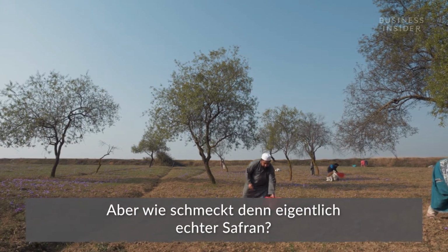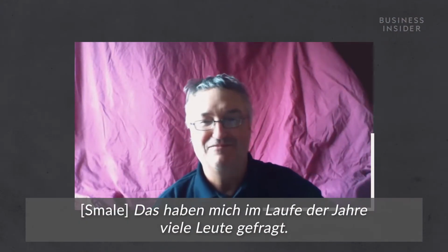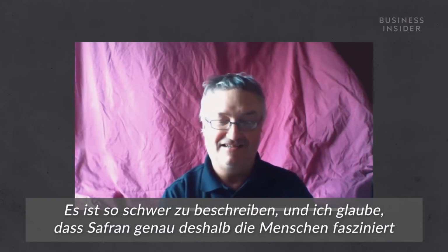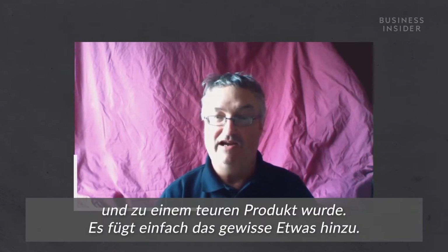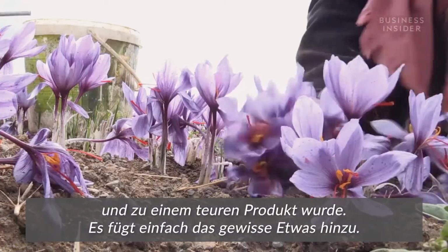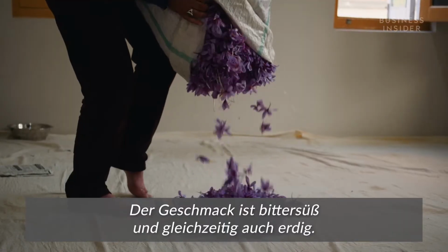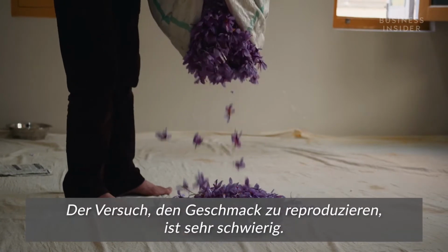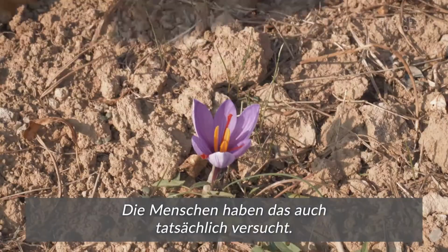So what does real saffron actually taste like? I've been asked that one by a lot of people over the years. It's so difficult to describe, which is, I think, part of its fascination for people and why it ended up as an expensive product, because it just adds something. It's a bittersweet flavour, it's an earthy flavour. Trying to replicate it's very difficult, and people have tried to do that, I know.